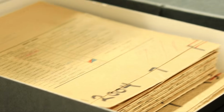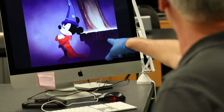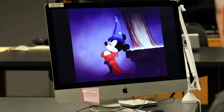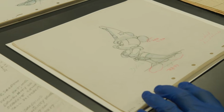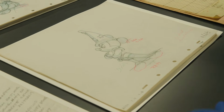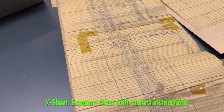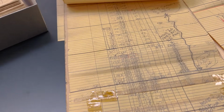So what I happen to have here is on the screen. You see here, this is the Mickey pose right there. Oh my God, that's the same thing that's on the screen. That's the exact pose. And this is the original drawing? This is the original drawing that you're seeing on screen right now. And the X sheet, which is sitting right next to it, is a roadmap. When you look at this, it's basically telling the camera person what the animator is thinking and how the drawings are placed underneath the camera.